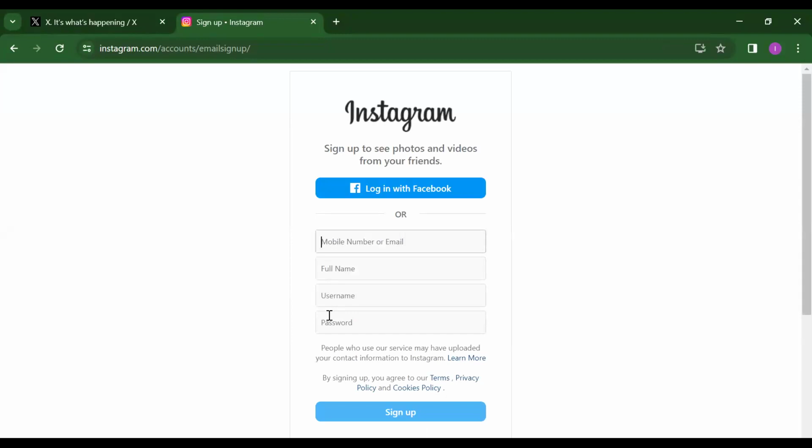The moment you click on sign up, you put the other relevant information that they need, like date of birth. Those are petty stuff, date of birth and gender, all those other demographic stuff that they need. And you sign up, and they have you signed up.